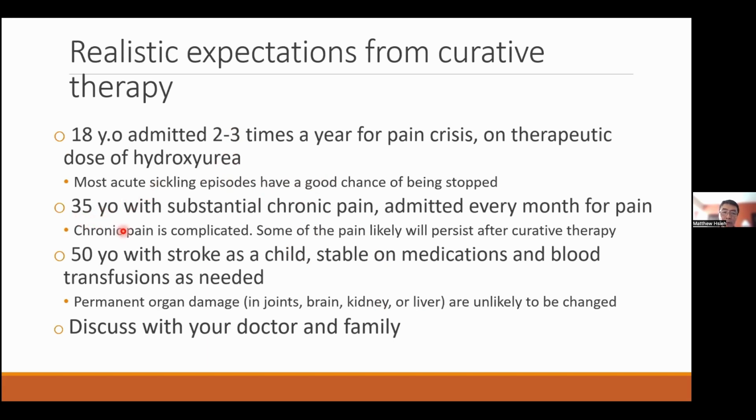But if you have a 35-year-old person with a lot of chronic pain who is admitted every month for pain, probably the chronic pain is complicated, and some of the pain will get better, but there's some pain that will likely persist after curative therapy. And if you have a 50-year-old person who had a stroke as a child, but is stable on medications and blood transfusions, a stroke, which is a permanent organ damage, like joints or maybe in some of the other organs, these are probably unlikely to be changed by the curative therapy.